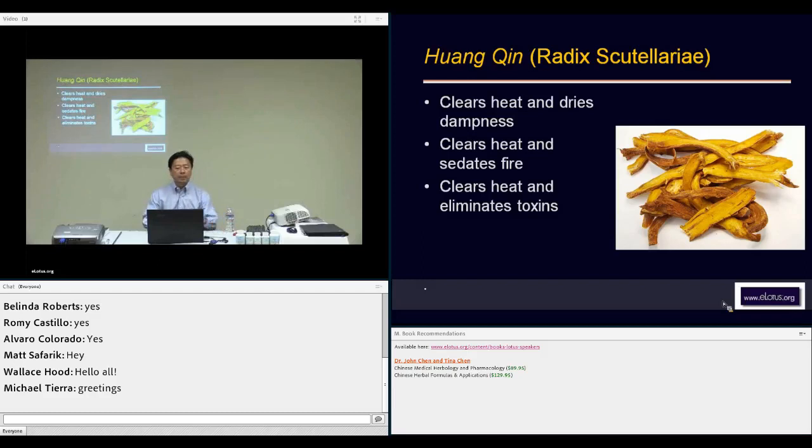So from a classic description, it clears heat and drives dampness, clears heat and sedates fire, and clears heat and eliminates toxins. Based on what we described earlier, when you have an herb that clears heat and dries dampness, basically it helps to treat damp heat. So this herb has a very good effect to treat damp heat, affecting many different parts of the body.